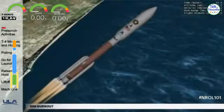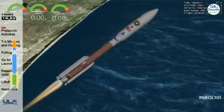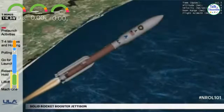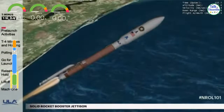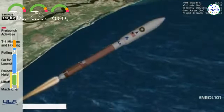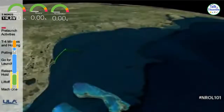At 1 minute 34 seconds, the 3 SRBs burn out. Jettison of the first 2 SRBs occurs at 1 minute 54 seconds, followed 2 seconds later by the remaining SRB. In the next 2.5 minutes of first stage flight, the Atlas V will more than triple its velocity.